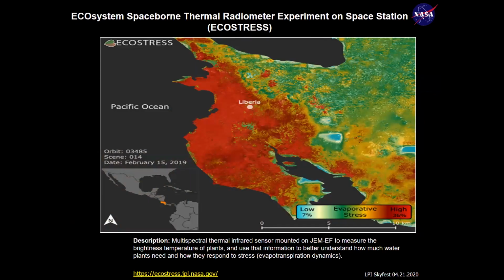Another sensor on the ISS is called ECOSTRESS. You can see the definition of that acronym right in front of you. This is a mission focused on looking at heat stress in plants. And one of the science goals of this mission is to track how plants are becoming more stressed as global temperatures are rising. Here you're seeing a map showing an evaporative stress index, how much water the plant is trying to take in to regulate its temperature, and how stressed it's being if that water isn't available.